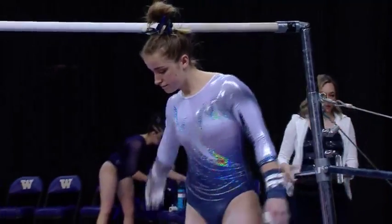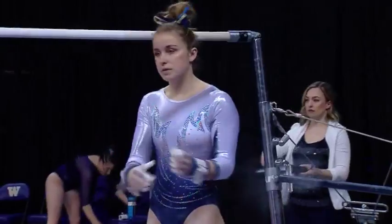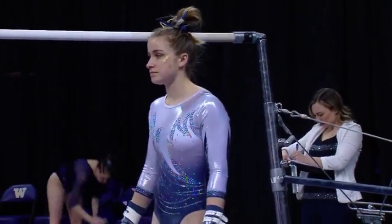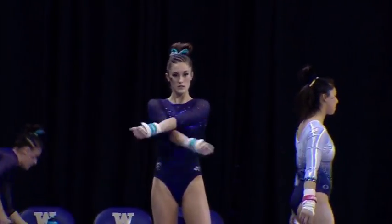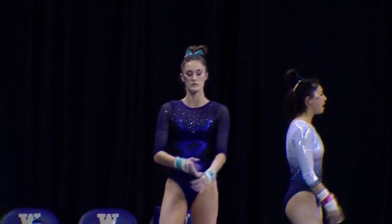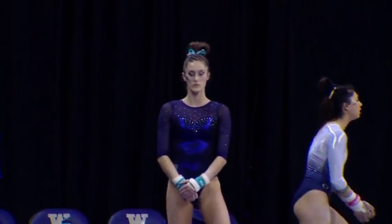Darian Burns stuck that routine as well. So SPU off to a really solid beam rotation, hit the first 3. Kessler goes 9.75 for UC Davis. As we see the senior, Haley Burleson, and her all-around debut. First rotation of her all-around performance. She has a season high 9.875. She's won 2 vaults.